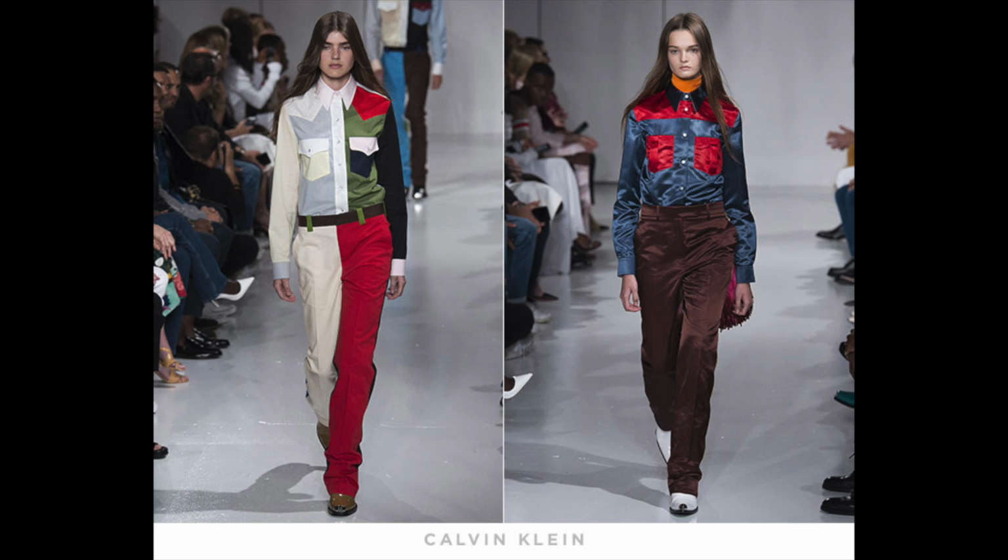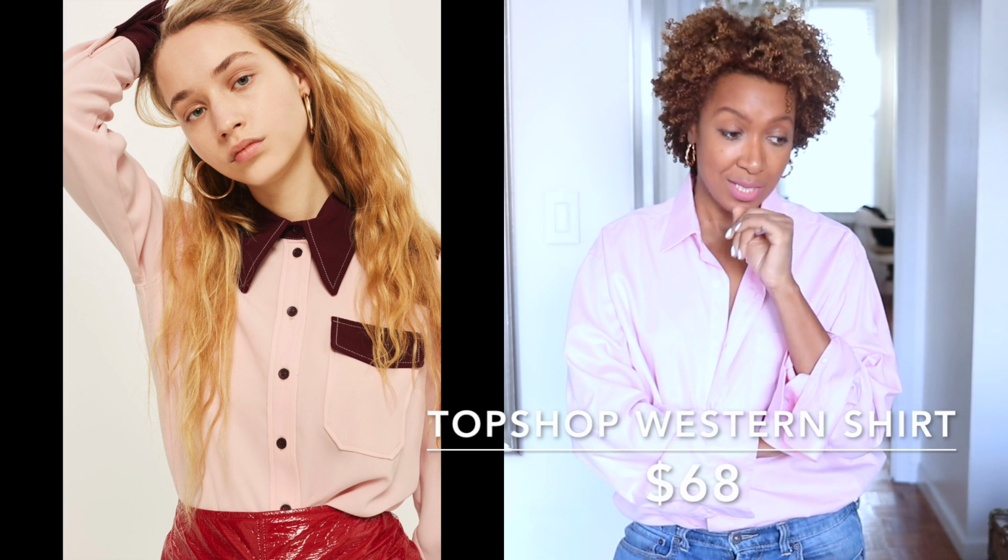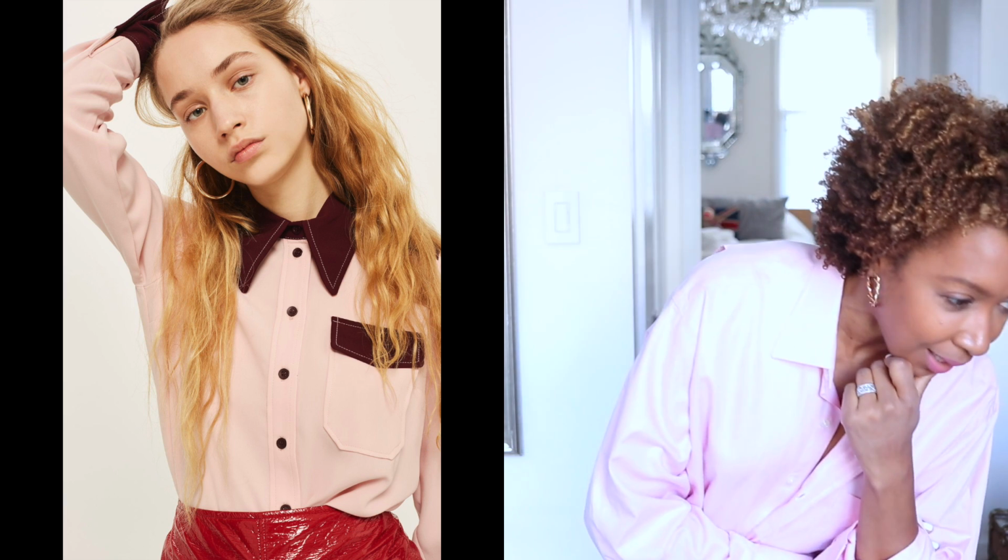So this ticks off two boxes in one again, which is Western inspired looks. That is another trend that you're seeing for the next season. And I saw this shirt from Topshop, beautiful. This Western inspired shirt comes in at, I think, $68. I really like that two-tone look and that slightly oversized collar and the contrasting buttons. I think that's just gorgeous.